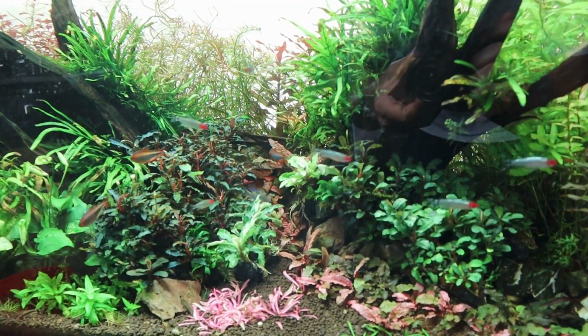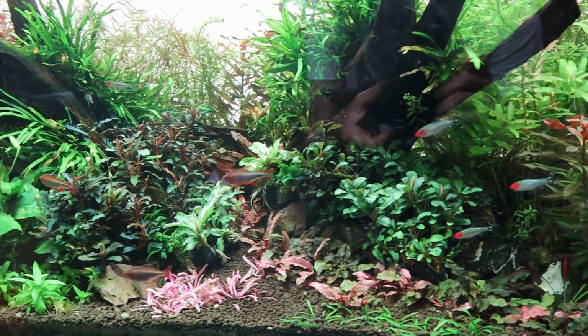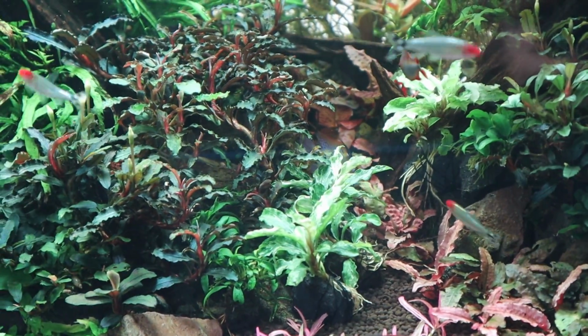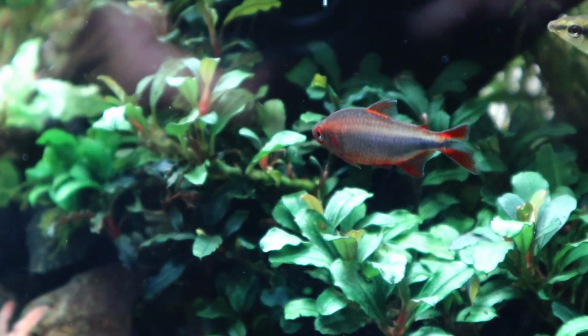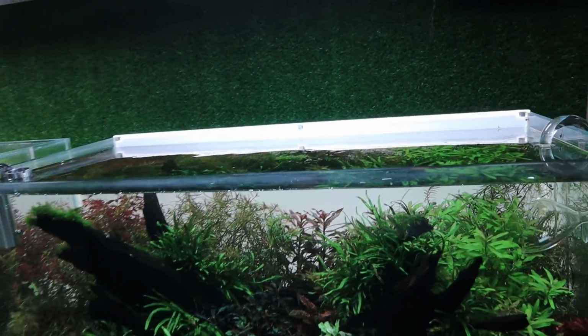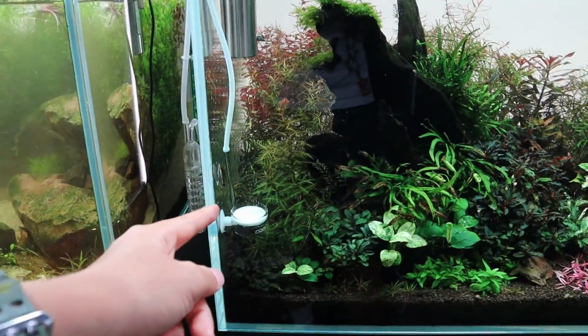The Bucephalandra in this tank, and all the fish are just amazing. The platinum Rummy nose tetras, the colors are just insane. And then there's some kind of emperor tetra. I'm not so sure what it's called, but if you guys know, definitely comment down below. And I think this is one of my favorite tanks here. You can see it's running CO2.